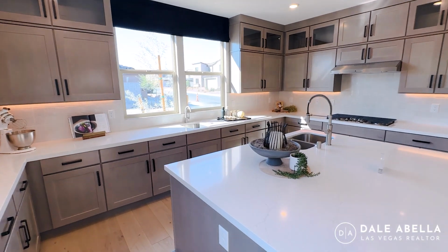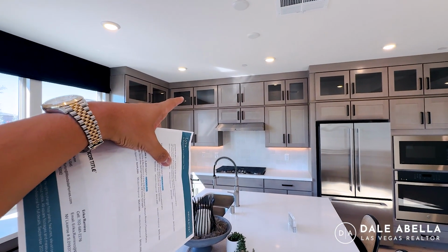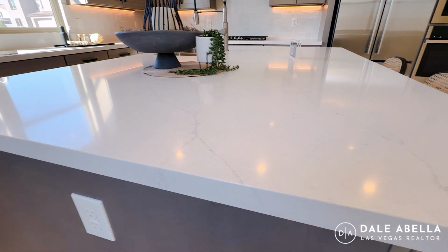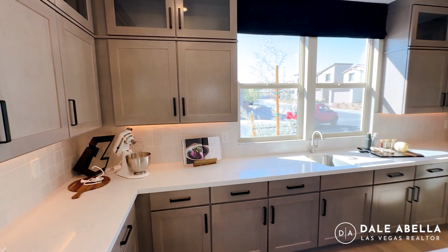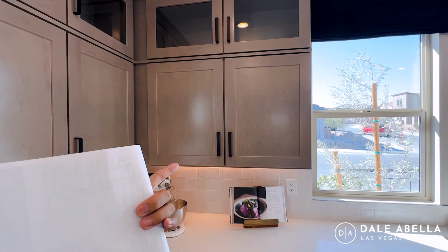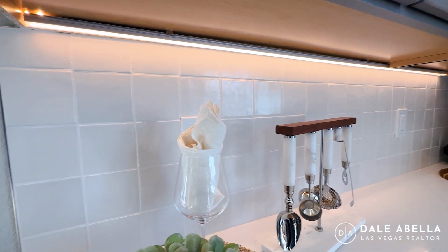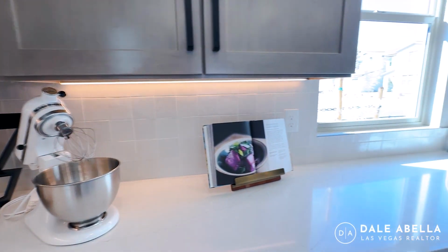Now, as far as the cabinets, right? As you can see, you have some stacked cabinets right there. That is optional. This quartz material is optional as well. Now the standard countertop is quartz, but it's not gonna be this type of quartz, okay? And as far as the cabinets go, you'll have the 42-inch maple cabinets, which will be standard. But if you wanna do something like this color, that would be optional as well. And then also if you want backsplash or if you want these lights, as you see here, that is optional as well.